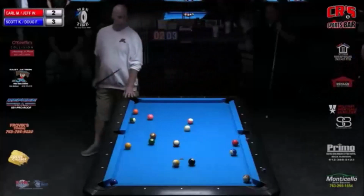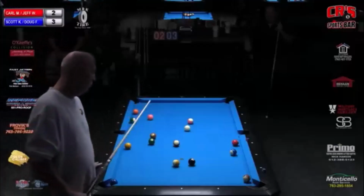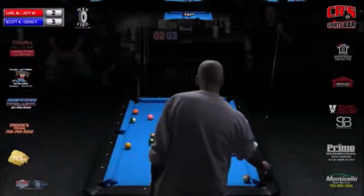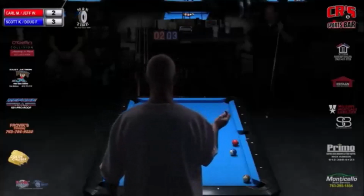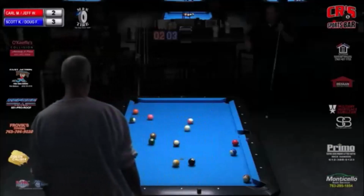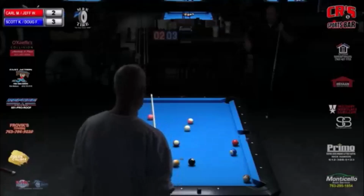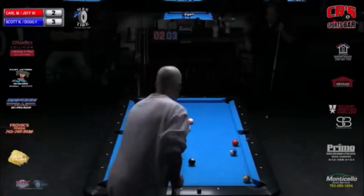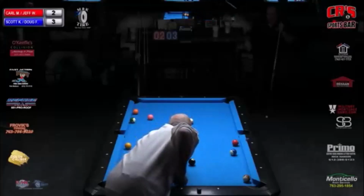Now, a few different shots he could do here. He could take the 10-15 combo and run the cue ball from the 10 on the right side rail back across towards the 14. He could shoot this stripe in the upper right corner and try to draw into it. But the thing I don't like about this play is that you're not going to run the cue ball into that 14 with a whole lot of momentum. Unless he hits it really, really good. I think he might even run into the 4 possibly.